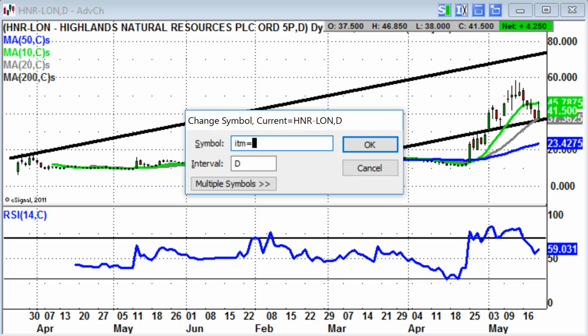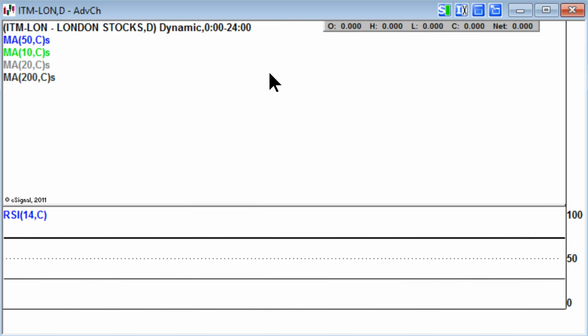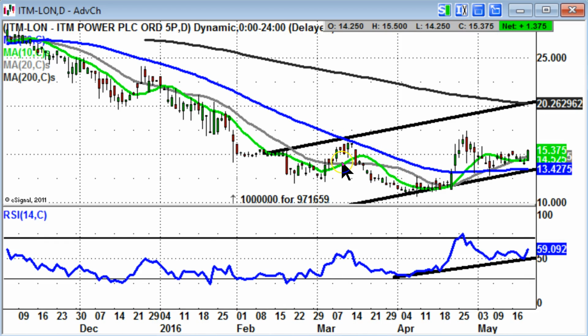Next up is ITM Power, where we've got this inverted head and shoulders formation here. That's the left shoulder there, the base, and then the extended right-hand shoulder. Also sideways consolidation above the 50-day moving average at 13.42, bouncing off the RSI 50 level twice in May so far. So we should head quite directly up to the expected target, the 20-day average 20.26, which is also the top of this year's price channel.